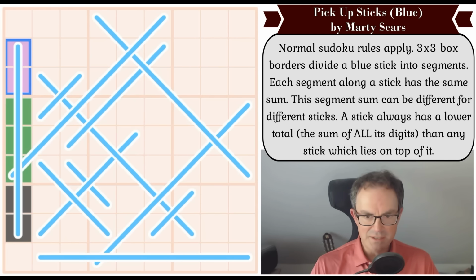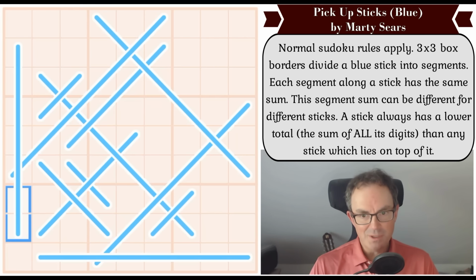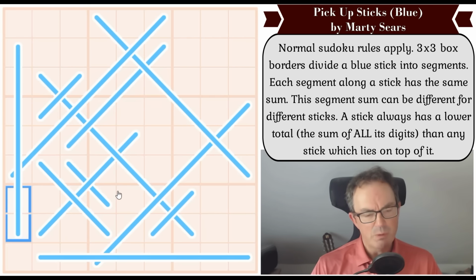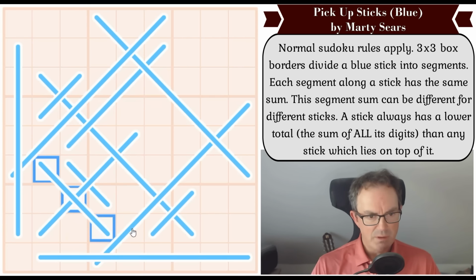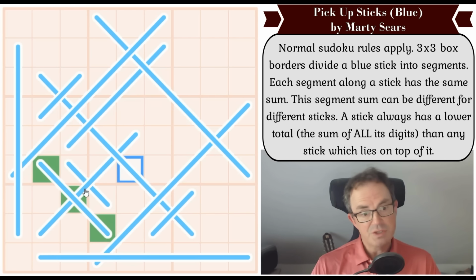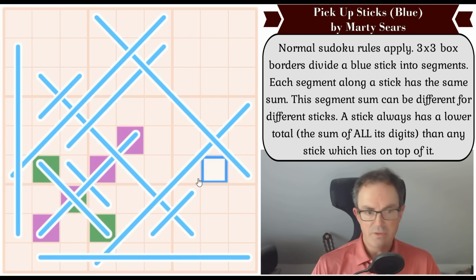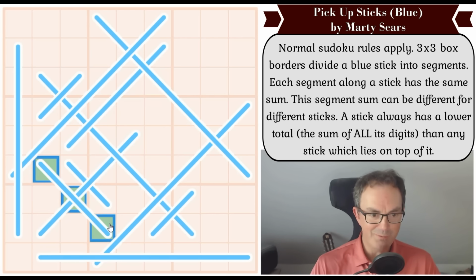Now, there's just one more rule. Let me get rid of my colouring of sticks. There we go. And the only other rule is the following. A stick always has a lower total, the sum of all its digits, than any stick which lies on top of it. Yeah, so I think I explained it correctly when we did the introduction. So those 3, you add them up, and that's got to have a higher total than those, I think. I think that's how it works. I hope I've got that right.